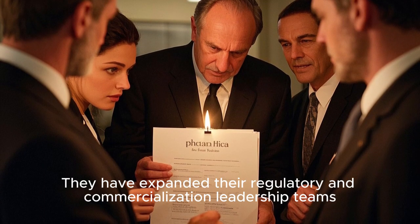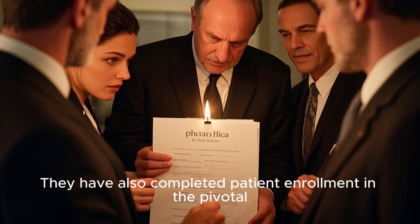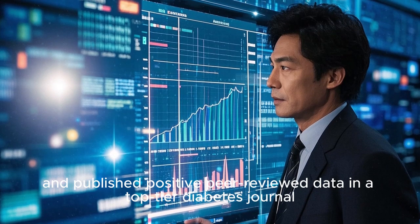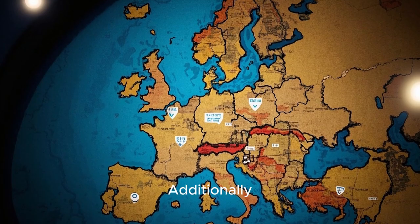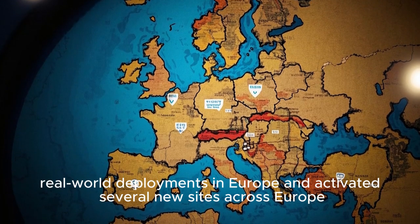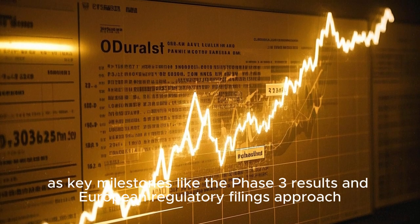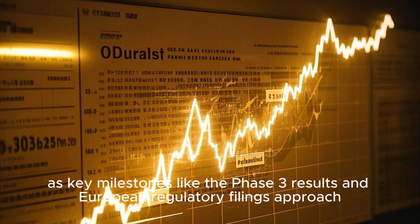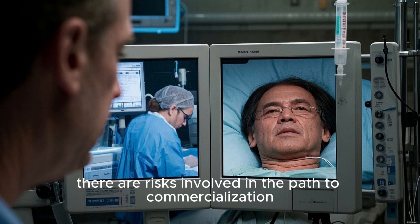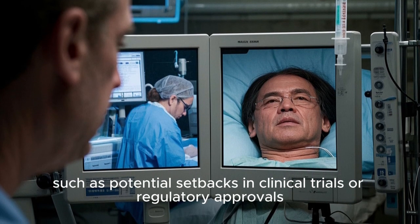They have expanded their regulatory and commercialization leadership teams. They have also completed patient enrollment in the pivotal phase 3 Rejuva DMR study and published positive peer-reviewed data in a top-tier diabetes journal. Additionally, they have initiated early real-world deployment in Europe and activated several new sites across Europe. Looking forward, we see the stock price increasing as key milestones like the phase 3 results and European regulatory filings approach. Despite the promise of the technology, there are risks involved in the path to commercialization, such as potential setbacks in clinical trials or regulatory approvals.